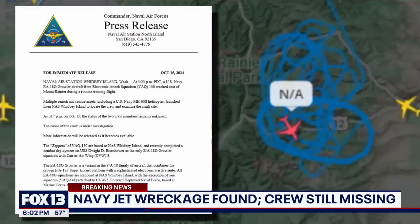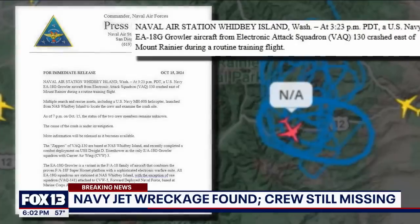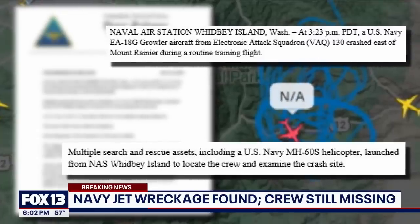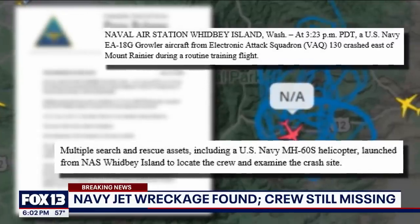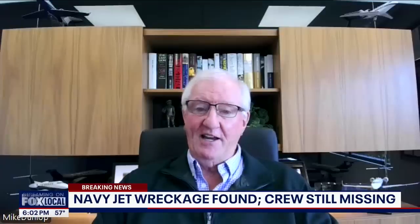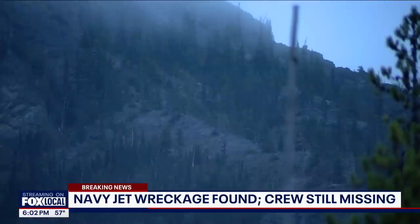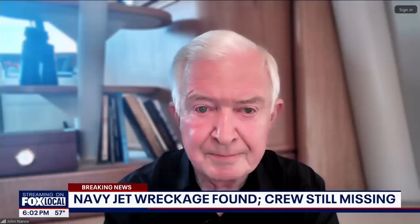Radar shows us one of these Growlers went down in remote Forest Service lands east of Mount Rainier and hasn't been heard from since. They try and find remote spots for training, particularly when you're doing low altitude flying. Crashing in an isolated area like that will prove problematic for rescue crews, says retired Air Force Airman John Nance. Well, you've got an aircraft that if it flew into terrain at probably 250 or 300 knots, it's going to punch a small hole and you're not going to find a lot of stuff looking at snow.